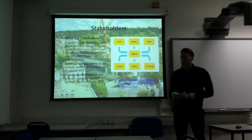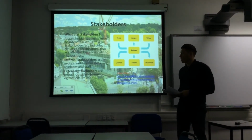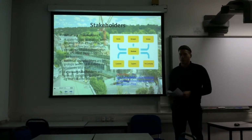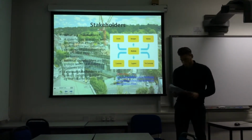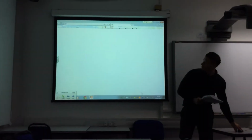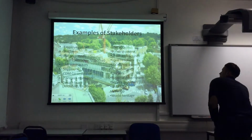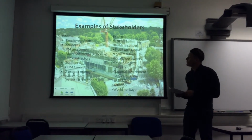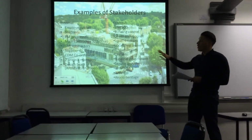There are 2 types. They can be internal or external. Internal stakeholders in this case are groups within the business, such as the students and the staff. Then we have external stakeholders who are groups outside of the business, but still would have interest in what is going on, for example, local residents. Here are a few stakeholders that we've listed here, internal and external. These come into play in various parts of the project.